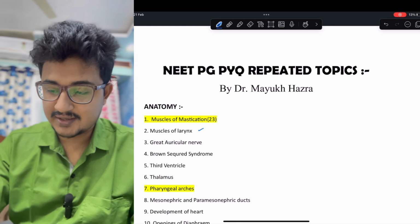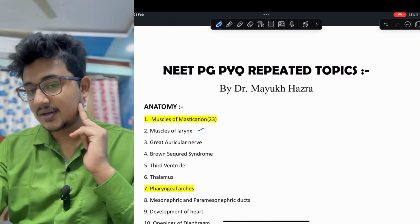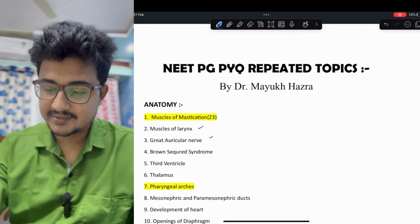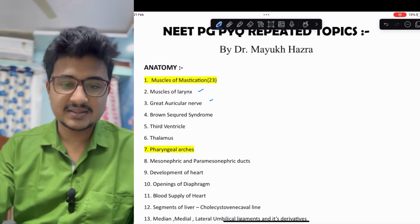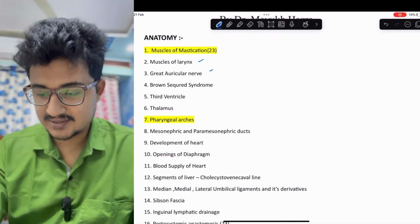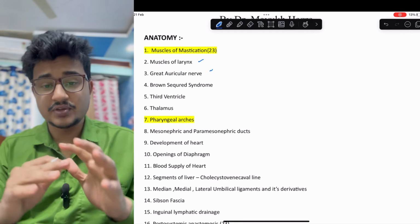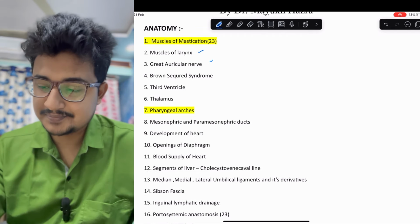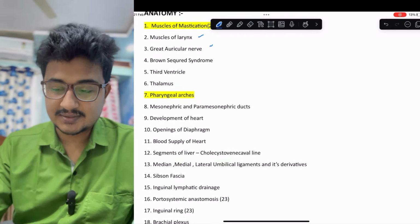Then is the great auricular nerve. The sensations in this part, the angle of mouth, is asked. Brown-Sequard syndrome, important. Third and fourth ventricle also you can learn. Third ventricle is more important. Thalamus is important. The pharyngeal arches are very much important. See, which I have highlighted now, they are more important. They are more repeatedly asked. Paramesonephric, mesonephric, development of heart.